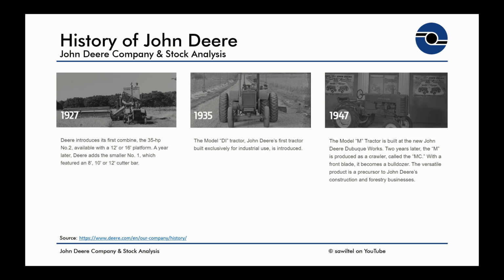In 1927, Deere introduces its first combine, that's on this picture, and in 1935 the first industrial tractor. So that's John Deere's first real industrial tractor. In 1947 the versatile Model M tractor is the precursor of Deere's construction and forestry business. That's the guy.